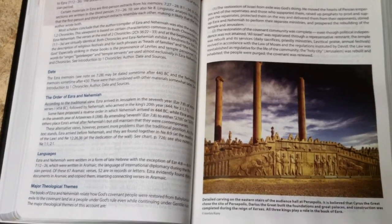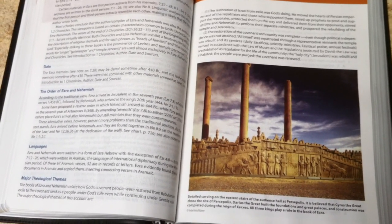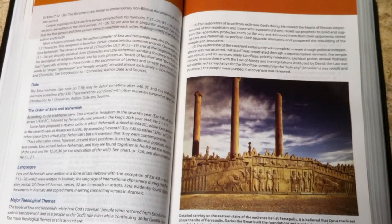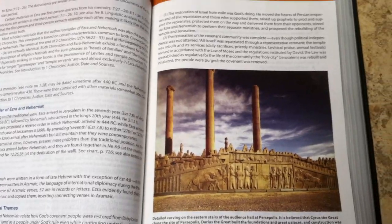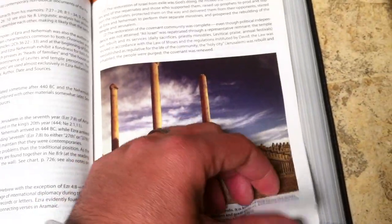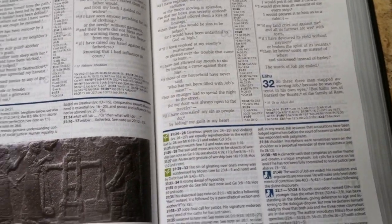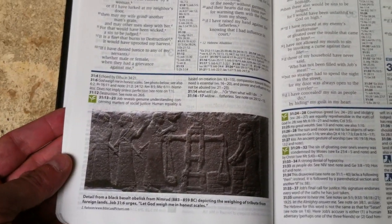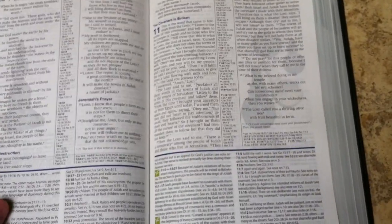See, some of these color diagrams here are really, really striking. So this is a detailed carving on the eastern stairs of the audience hall at Persepolis. And so very, very attractive looking diagram, very striking. And again, you'll find these just embedded there in the text itself or in the notes, which is one of the better features of this.